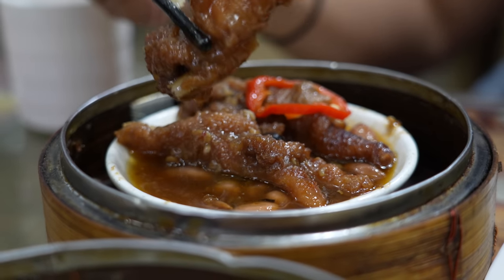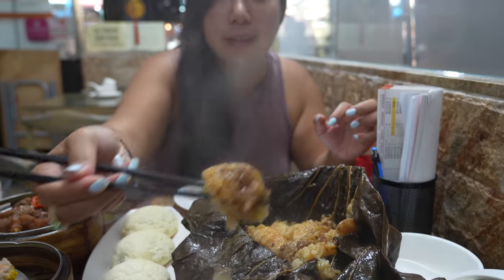Like, we wanted to order everything on the menu. Obviously, we can't and shouldn't. Maybe we should. I don't know. But we just got a lot of food. Oh, yeah. Here you go.